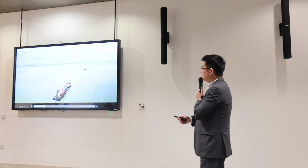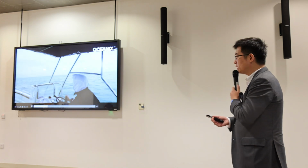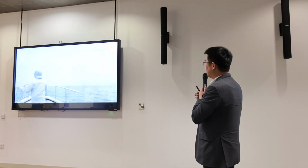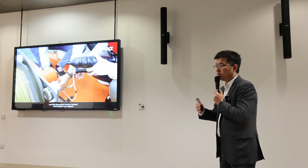Because the USV is very small and the noise is very small as well, you can use the USV to get closer to the white dolphins, and also you can use the echo sounders to find the white dolphins and to estimate the quantity of the dolphins.